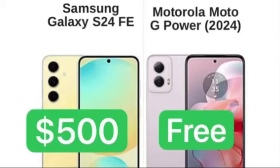Honestly, the build quality is just as good as the S24's. So if you want a close flagship experience, this is a cheaper option, but it's not cheap by any means. It's at $650, so you're not really saving that much money. You might as well probably go for a used S24.